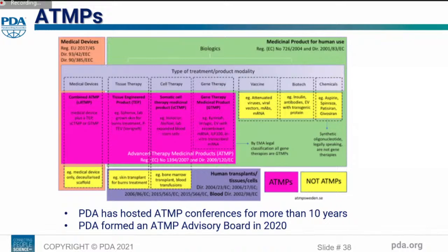And so these products are at the forefront of medical development right now. PDA has been involved in this for more than 10 years. We established an advisory board on ATMP last year. We will be doing a couple of conferences this year. And as you saw, we have technical reports, but I can tell you that there's a lot of development activity going on in this area for the treatment of otherwise untreatable diseases. And so these products require different approaches to manufacturing and control, and PDA is involved in that.